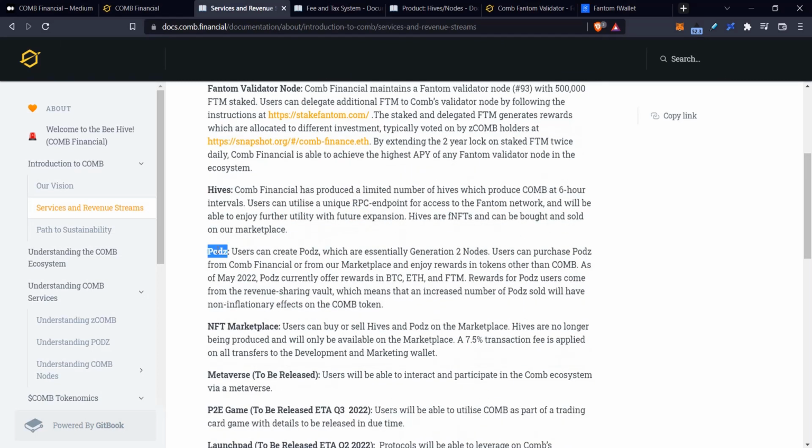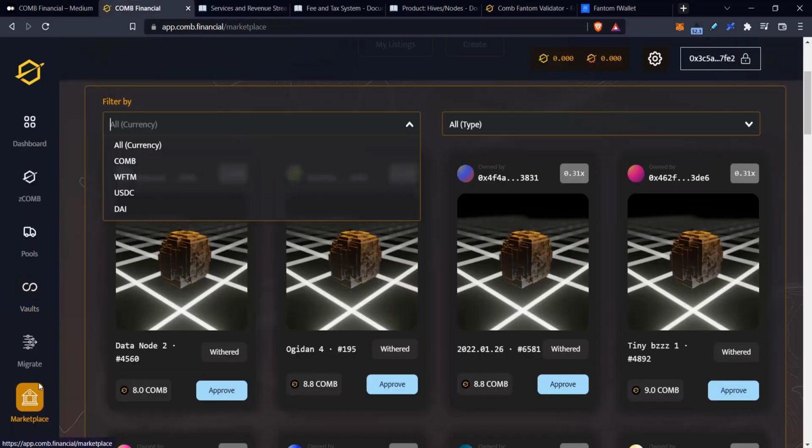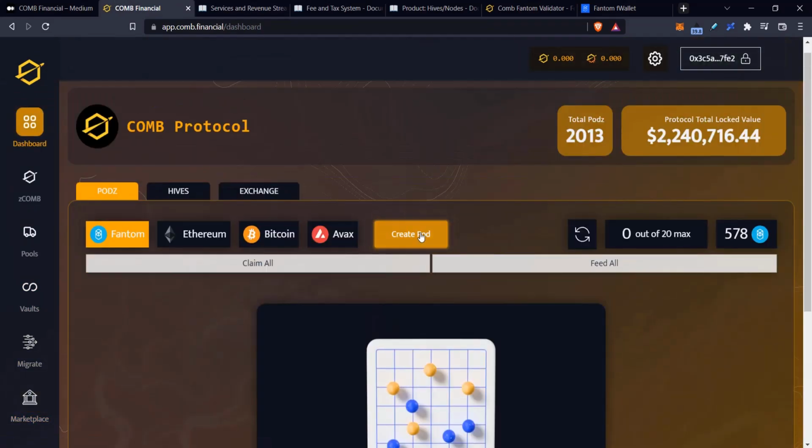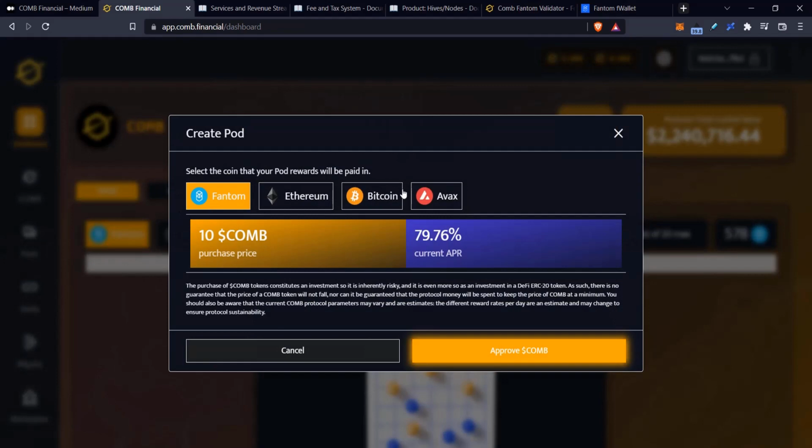Next thing, PODz. Now, PODz are similar to Hives, but a little bit different. Okay, so if we go to the website, and we go to dashboard, this one's a bit hard to find, and we go to create pod, then we can create a pod, and we tell it which token we want to be paid in, right?